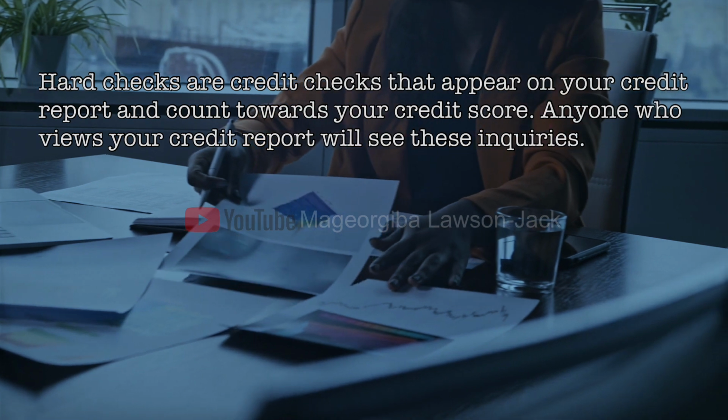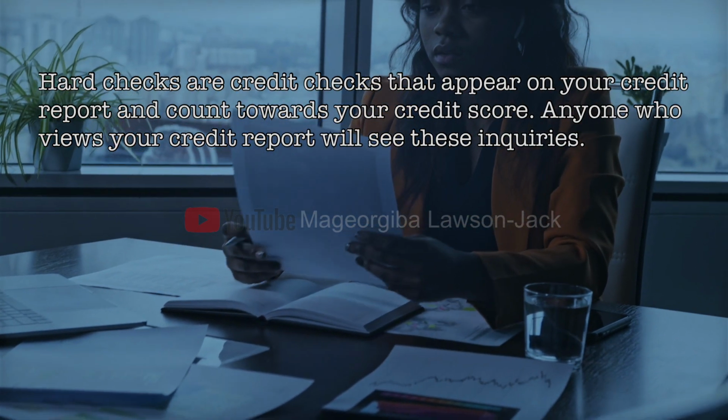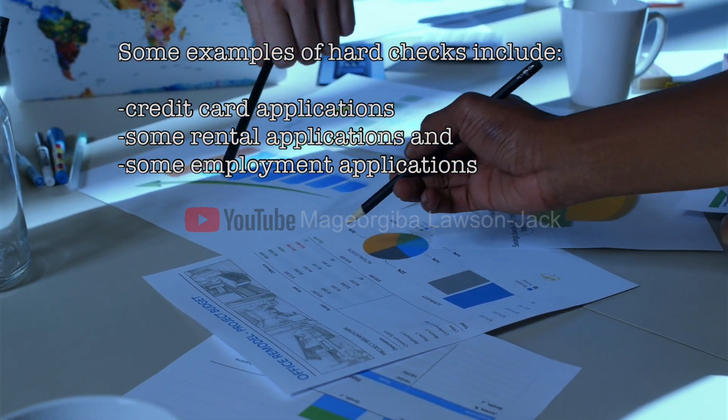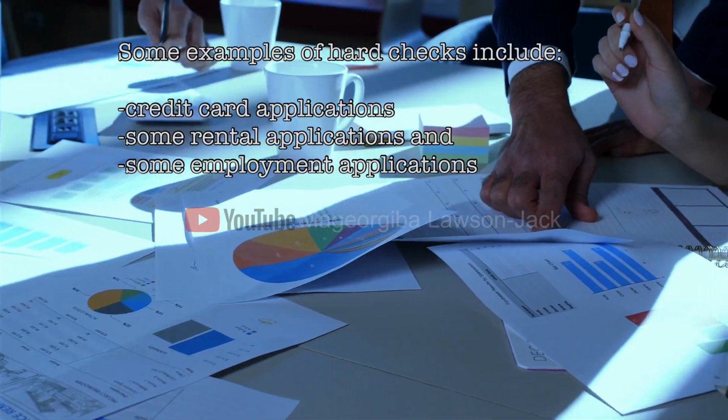Credit checks are also known as credit inquiries. When lenders and other parties ask a credit bureau for your credit report, the credit bureau records it as an inquiry. There are two types of credit checks: hard checks and soft checks. Hard checks are credit checks that appear on your credit report and count towards your credit score. Anyone who views your credit report will see these inquiries. Some examples of hard checks include credit card applications, some rental applications, and some employment applications.